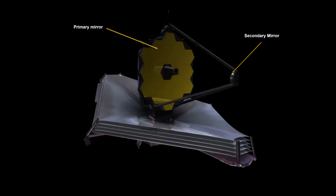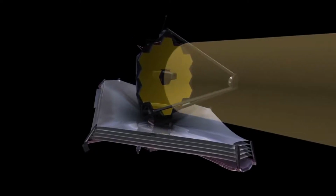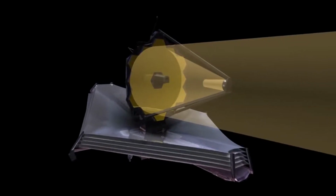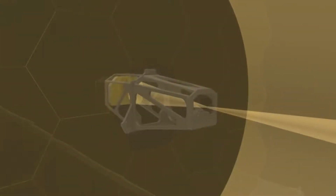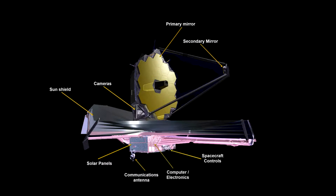Here are Webb's primary and secondary mirrors. The primary is the size of a tennis court. This animation shows the light path through the telescope. The light reflects off the primary and is focused onto the secondary, where it is beamed into the camera. Webb's mirrors are covered in a microscopically thin layer of gold, which optimizes them for reflecting infrared light. Other key components include the cameras, the sun shield, the solar panels, communications antenna, the computer, and spacecraft control.